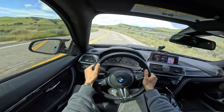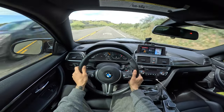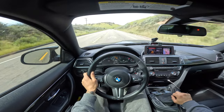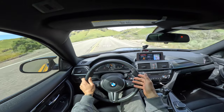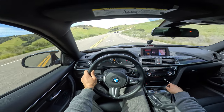As I said, we do have an autocross event coming up very soon in the next couple weeks where we're gonna be able to test this thing out against a whole bunch of different types of vehicles. I'm sure there's gonna be some more BMWs there. Usually there's some Porsches, some Teslas, some Type R's, so that's gonna be very fun and I look forward to that a lot.